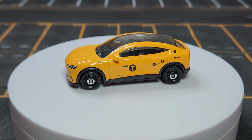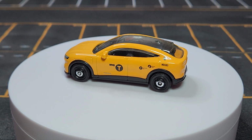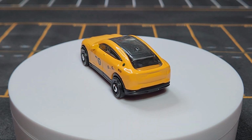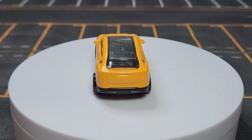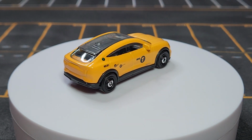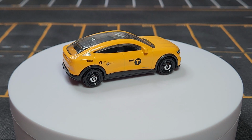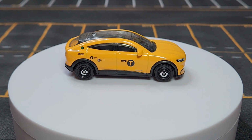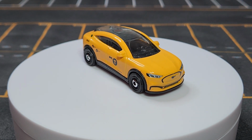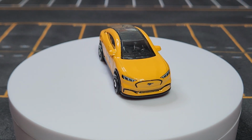It looks pretty good. All right, next one up, the Ford Mach-E. This casting's been getting quite a bit of love since it debuted. Number 22 of 100. This one does come out in something completely different than what we've seen. And this is a licensed New York City taxi deco. Yes, it is a licensed deco on there. Actually licensed from the New York City Transit Authority. This one looks pretty good.